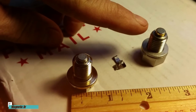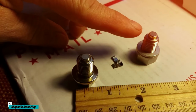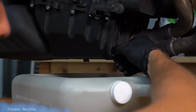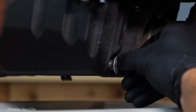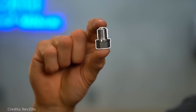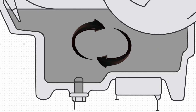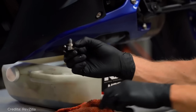Number 11. Magnetic drain plug, your engine's early warning system. Oil changes are basic, but if you want to make them smart, swap out your regular drain plug for a magnetic one. It's one of the cheapest insurance policies you can bolt onto your bike. Why? Because as your engine wears, tiny metal shavings can circulate through the oil. A magnetic drain plug traps those particles before they go deeper into your system, acting like a mini oil filter for ferrous debris. Even better, it gives you a visual clue if something's going wrong.